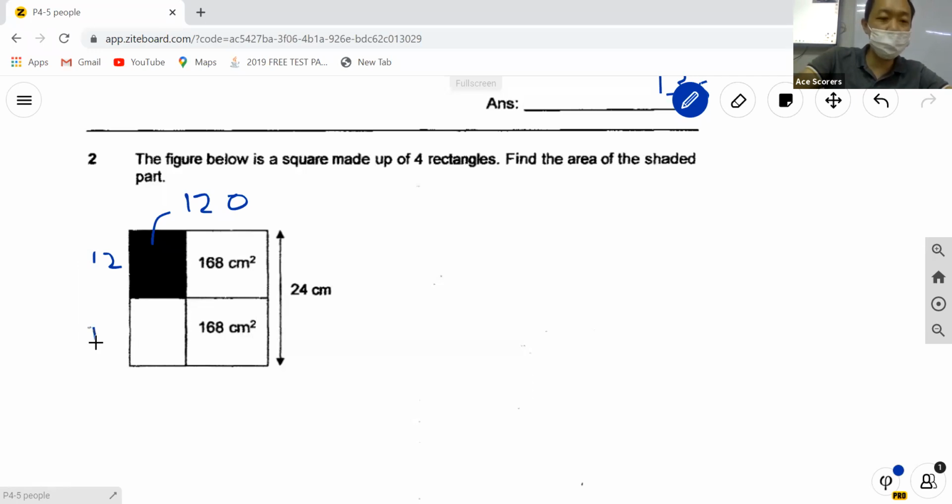This is 12, right? Look. Hey, don't look at each other. Look here. So this is 12. This is 12. What is this side? 168 divided by 12. 7. Are you sure? 168 divided by 12.